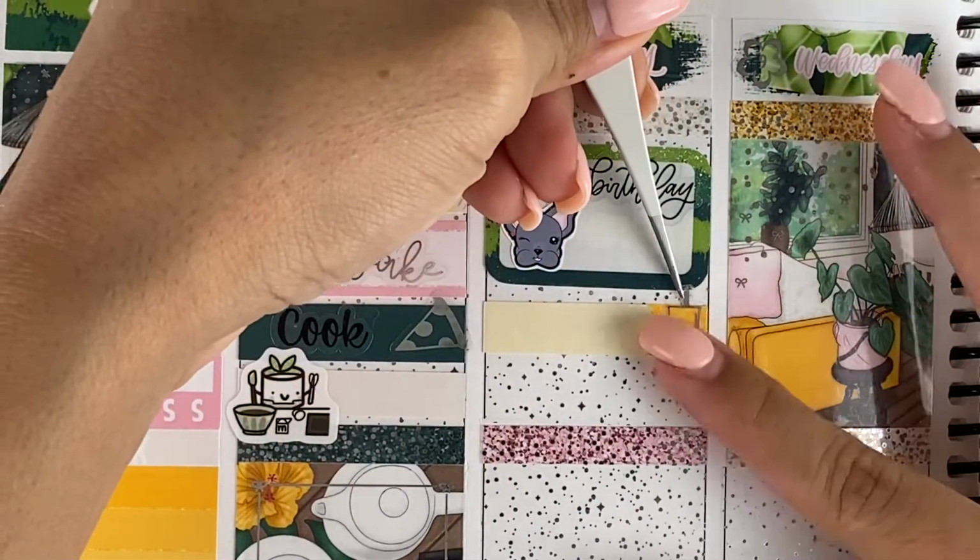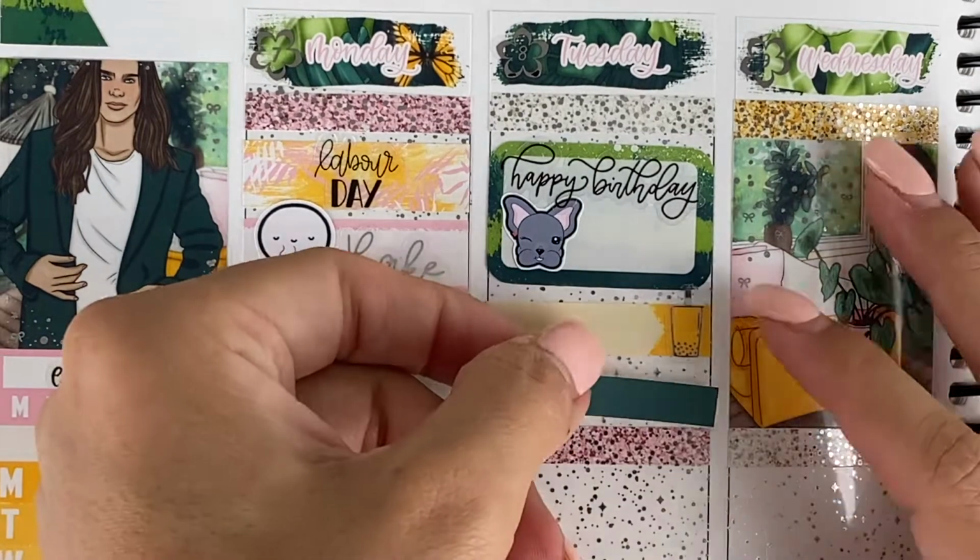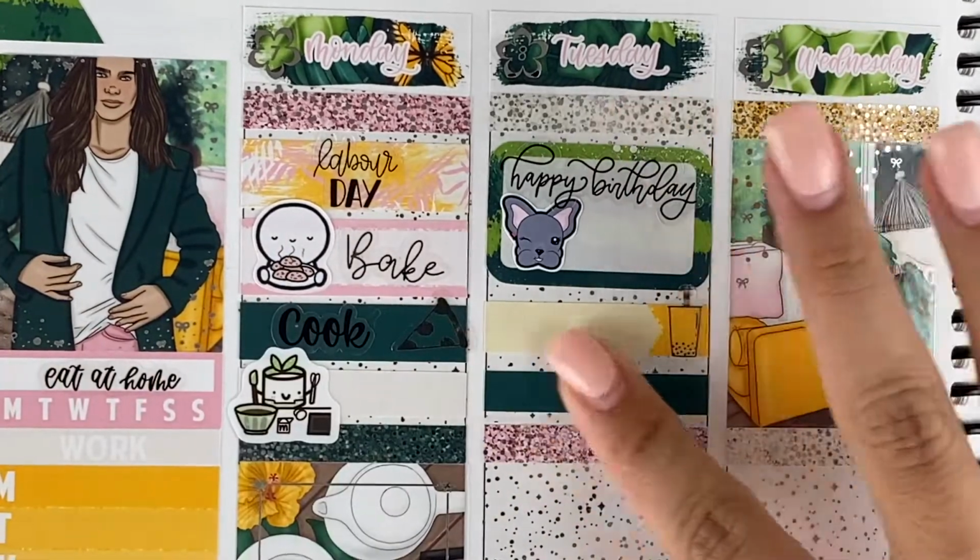Lala's birthday. She turned 2. She is a Frenchie. These Frenchie stickers are actually from Ice Cream Joe. I think she may have them in her shop. I know she did put them in my order, the very first order I ever made from her, that first week she opened. So I knew she threw those in there, but I don't know if they're in her shop.